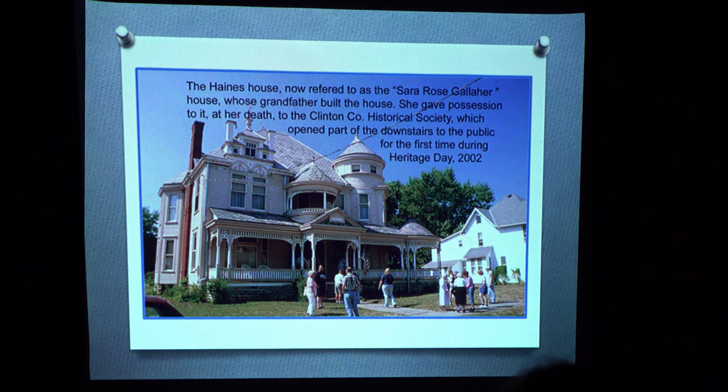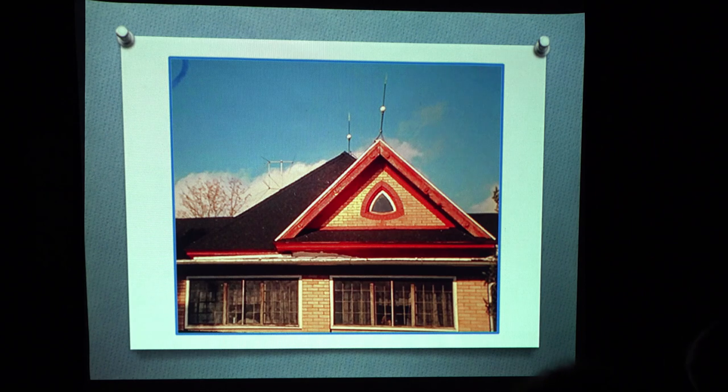What's going to happen to it? Is it for sale again? Isn't the Sarah Rose house for sale again? Yes, it's for sale. And this says this was done during Heritage Day in 2002. I think it's going to need some work done on it, because I don't think they've done much physical work on it to keep it up. She wants to sell it about twice. Yeah.